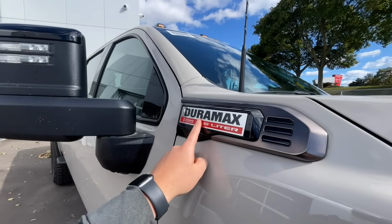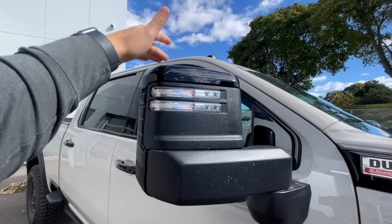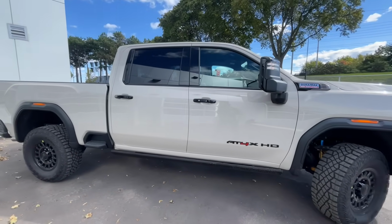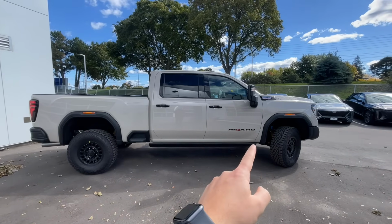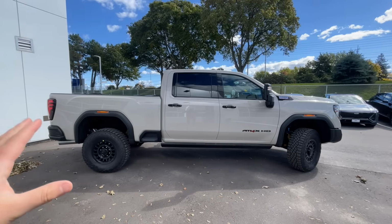You can see we've got the Duramax 6.6 liter Allison transmission badge here on the side. We've got a blacked out mirror cap here with a light and a camera underneath for your full 360 camera. Now, as we take a look at the side, I mentioned to you guys at the start, we get some red around the truck, and it really is only the 4 on the AT4X badge that really is red around it. But this is a 6.5-foot bed.